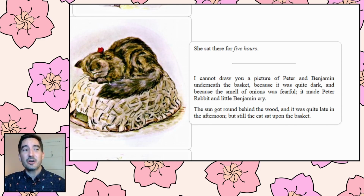I cannot draw you a picture of Peter and Benjamin underneath the basket, because it was quite dark, and because the smell of onions was fearful. It made Peter Rabbit and little Benjamin cry. The sun got round behind the wood, and it was quite late in the afternoon, but still the cat sat upon the basket. So poor Benjamin and Peter. She sat there for 5 hours.